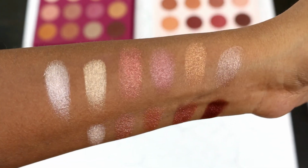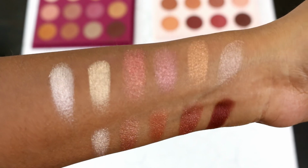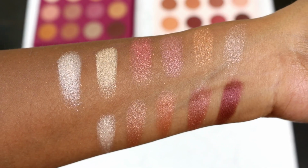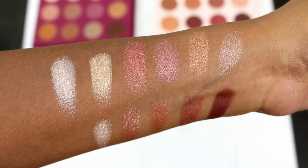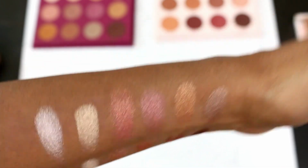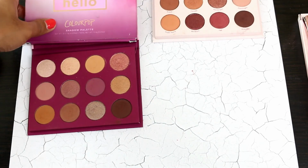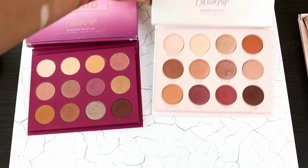I just love the shimmers in the You Had Me At Hello palette. Very versatile. You get a nice muted gold as well. You might get a little bit scared of taupey colors, but personally I love having taupe shades on my eyelids. I really like how they look on my eyes.